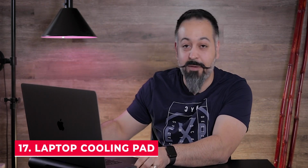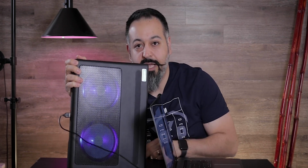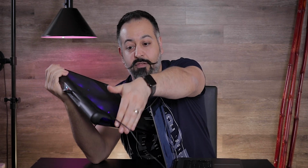This is a cooling pad that I purchased for a couple of reasons. So first of all, let me show this to you. It has 2 large fans. Also, it has intake both from the sides and from underneath.